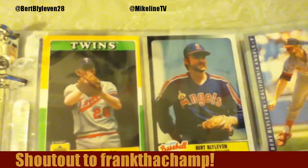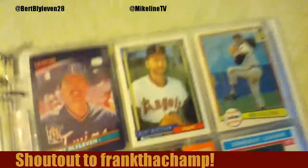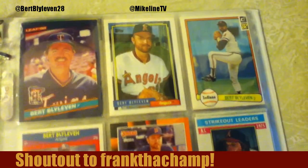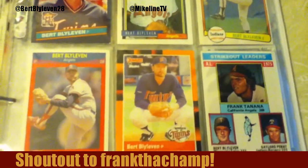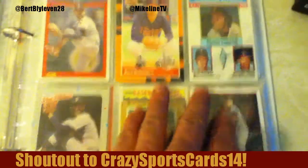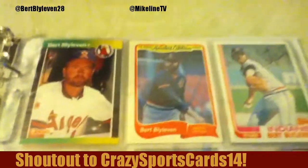He pitched mostly for the Twins. He did pitch for the Angels. Of course, he also pitched for the Pirates. I don't have him in the Pirates, I don't think. And he also pitched for the Cleveland Indians. He had over 3,700 strikeouts. He did make it to the Hall of Fame.